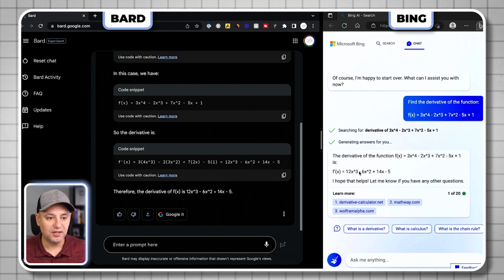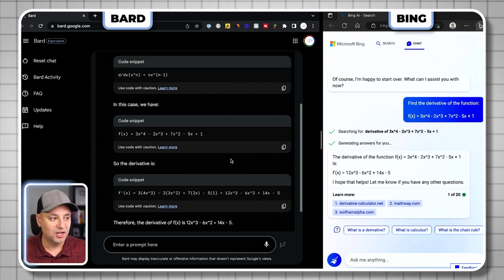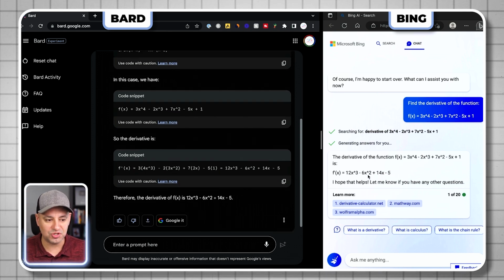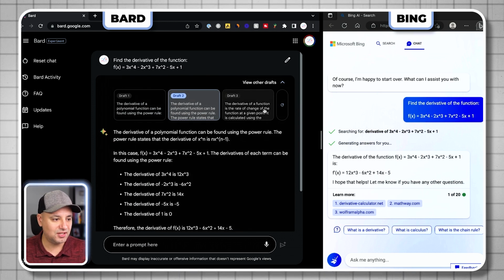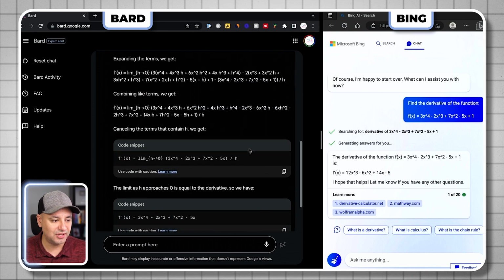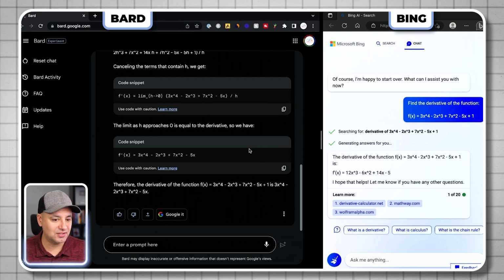It looks like this version 2 on the Bing side also came up with the same answer, but it's really interesting because this actually didn't give me any of the work, right? It just gave me the result. In this case, again, the same prompt, this in every version of it gave me some version of how it got to that answer. This is a very detailed version of it that got to that answer as well.